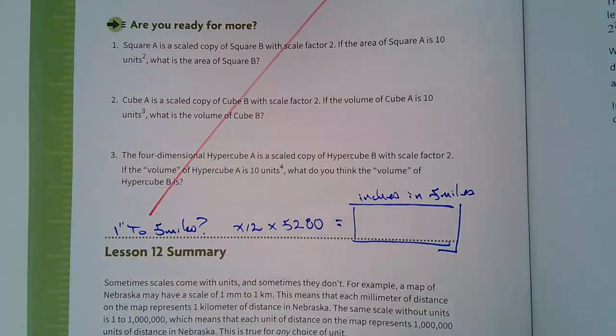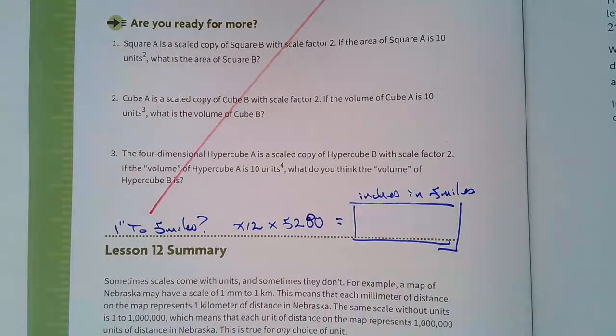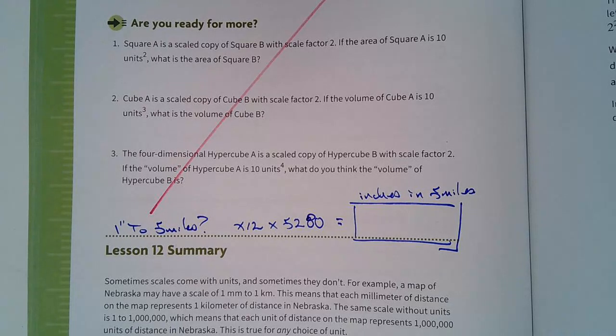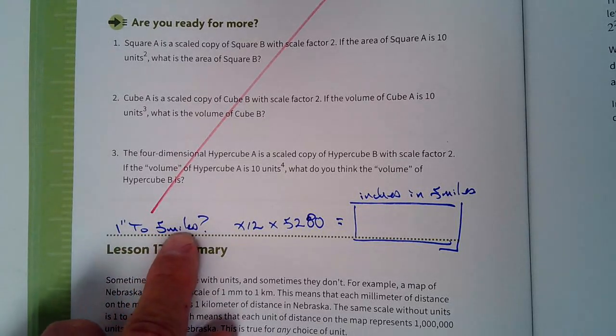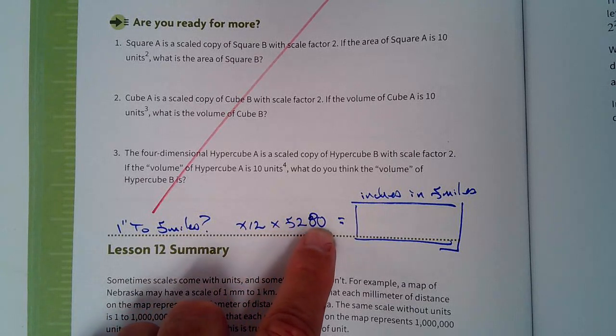All right. Don't need to do it right now. I just want you to write this down so you know what to do. Okay. 1 inch to 5 miles, question mark. So it's going to be times 12 times 5,280.